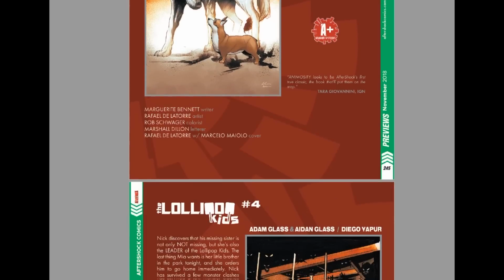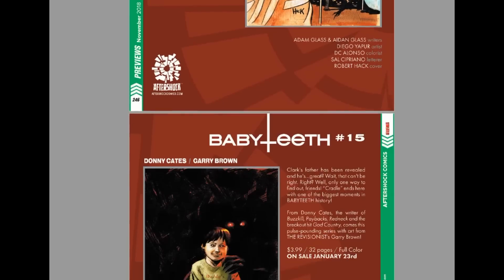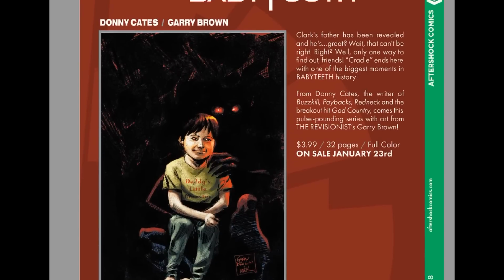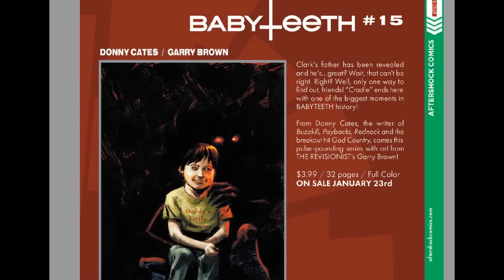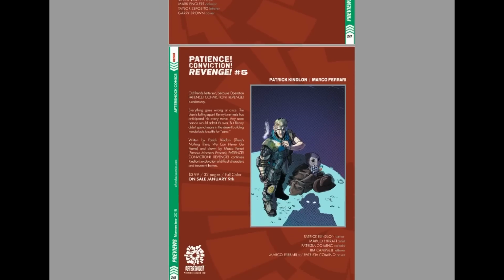Of course, Animosity is great. Lollipop Kids #4. This is one that I'm going to be previewing in all my weekly reviews when it comes out. I'm loving the first issue. So much fun. Baby Teeth #15. Clark's father has been revealed, and that was in my last weekly review, where his father is Satan. Wait, that can't be right. So who knows what Donny Cates is going to do with this book. It should be a lot of fun.